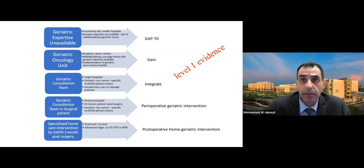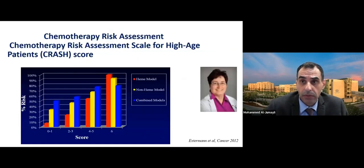Next, please. For that reason, here at Moffitt, Dr. Extermann developed an easily implemented and less time consuming geriatric assessment driven model to predict chemotherapy toxicity. It's called the Chemotherapy Risk Assessment Scale for High Age Patients, or CRASH, that can be implemented without needing trained staff, except just the treating oncologist.